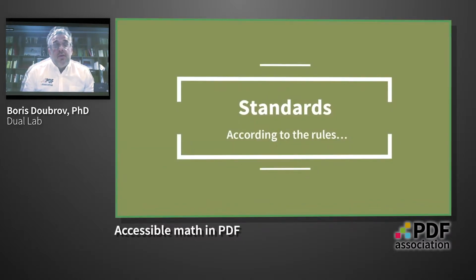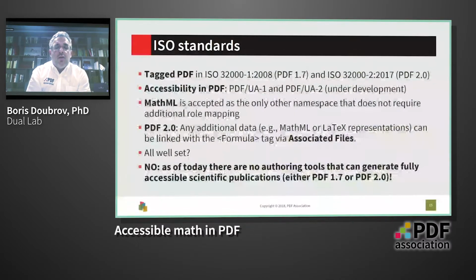So now we see what the problem is. So who to blame? Let's look at the standards point of view. This is what the PDF Association is actively developing. Well, actually, ISO actively develops, and the PDF Association provides technical expertise. And on the ISO standards side, it all looks almost perfect. We have the notion of a tagged PDF back to PDF 1.7 and even earlier, but it's refined in PDF 2.0. So accessibility in PDF is well defined by yet another ISO standard, PDF/UA-1, and we have PDF/UA-2 based on PDF 2.0 under development right now.